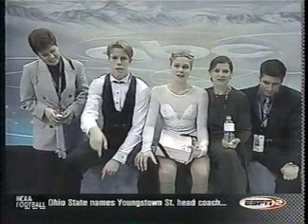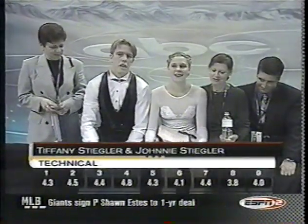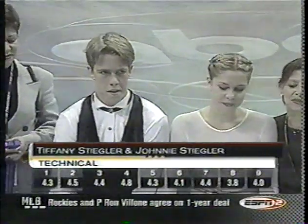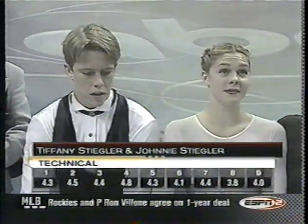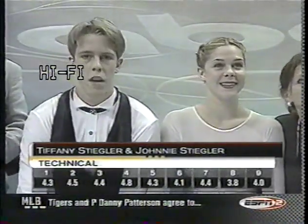Now on the left of your screen, Arena Rosina, one of their coaches. All she did was win 10 world titles and 3 Olympic gold medals. That's all. First set of marks now for the Stieglers. 3.8 or 4.8. That bandage definitely reflecting the injury. Hard to take the impact coming out of those big throws and jumps on the right knee.